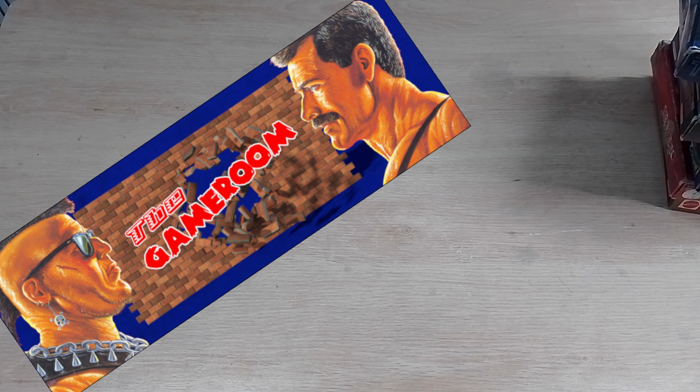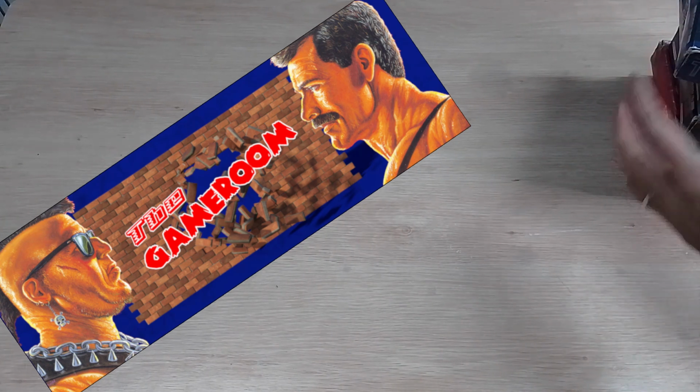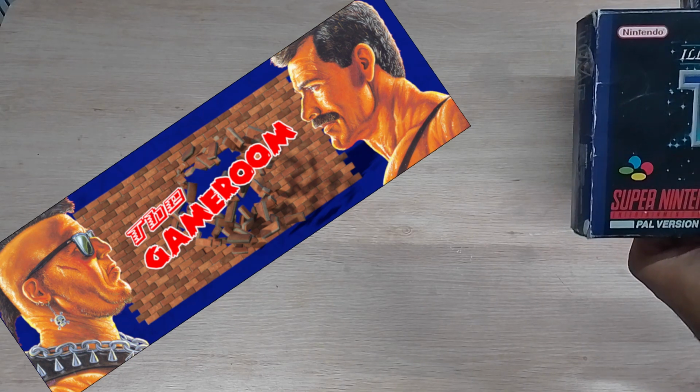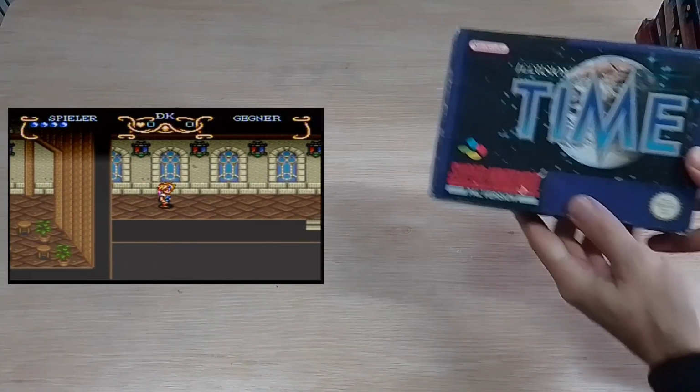Hello, welcome back to the Game Room, where we are having a look at my Super Nintendo collection, purely just the game side of things, not the hardware side of things or the accessories as such, but just all the games. And the reason why I picked these up over the years, accumulated them if you like, and some of the memories to do with those as well. So let's go through them in no particular order.